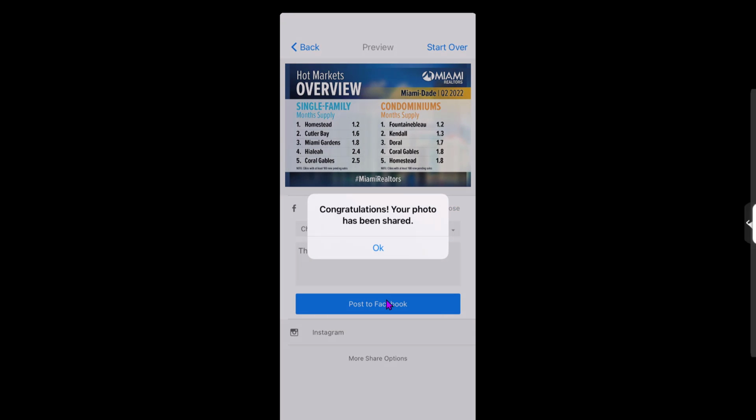And I wanted to do it a second time. So on my end, I have the same post twice back to back, but I wanted to show you. You go through the process of linking once, but once you've linked, it's post and go, okay?